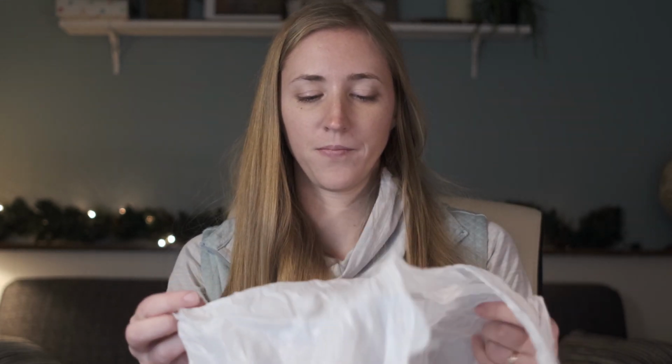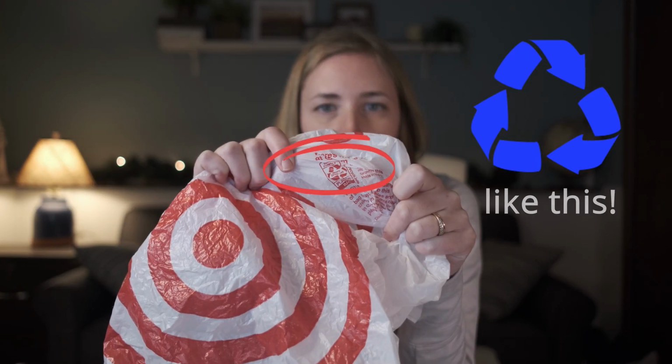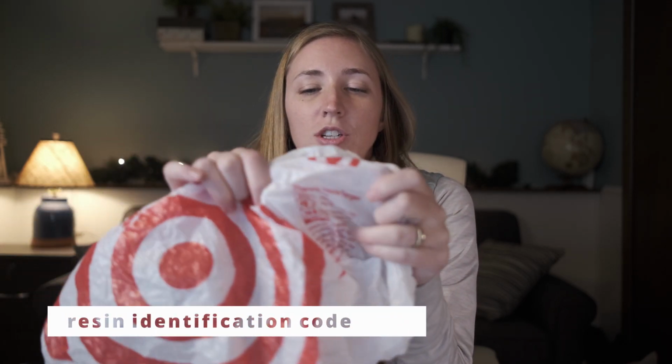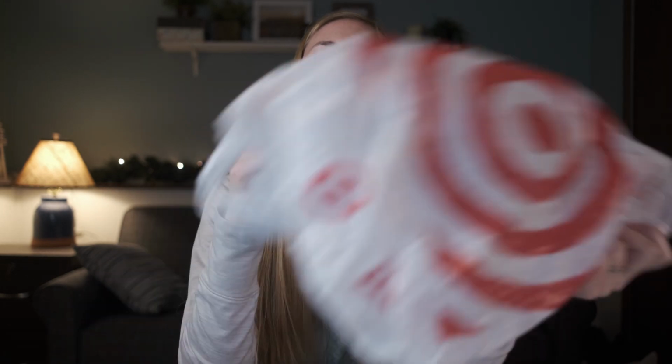But if you can't reduce your use of the bags, or you forget, it's okay. That happens all the time. When you get the bags, you're going to be looking at them and see the little circle arrow thing down there. That means it's recyclable, right? No, this is actually the resin code. And on this one, I like this. This is new. It actually says store drop off. So it's telling you, don't put this in your curbside recycling. Bring it to the store to drop it off.